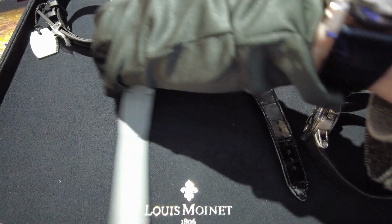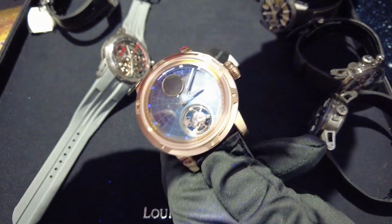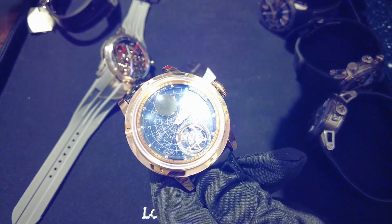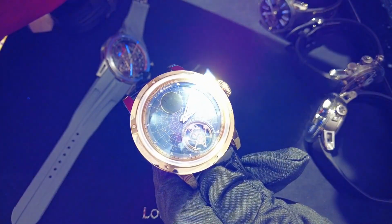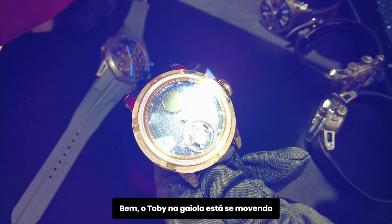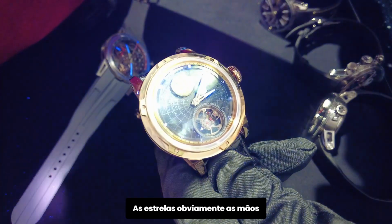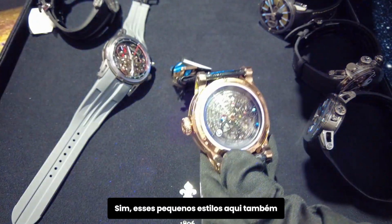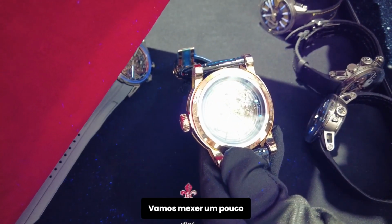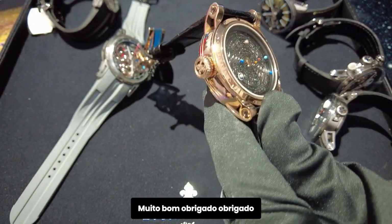Yes. Thank you for reminding me. I don't know if you see something. Did you see something? Well, the tourbillon cage is moving. The stars are beautiful. We see the stars, the indices, the hands, the name Louis Moinet. Everything. The small stars here too. Let's move a little bit. Yeah, perhaps like this. Very nice. Thank you.